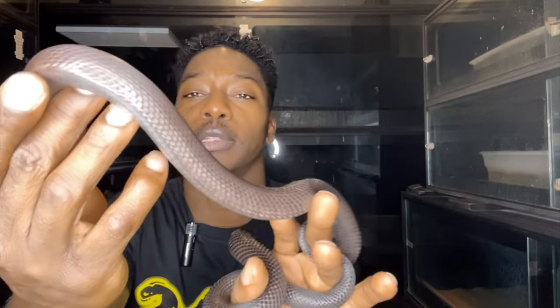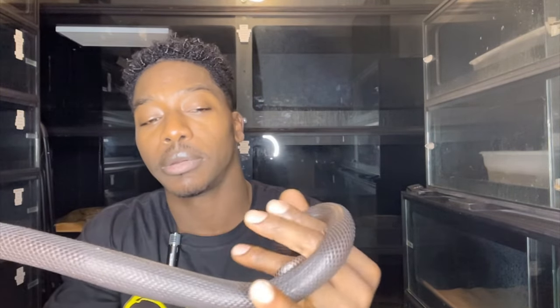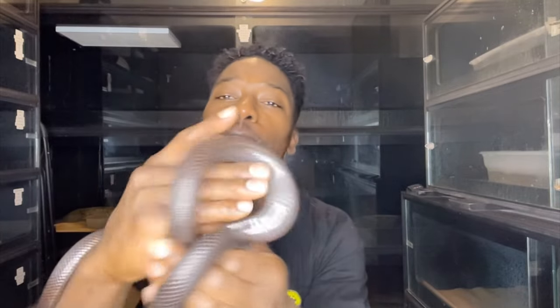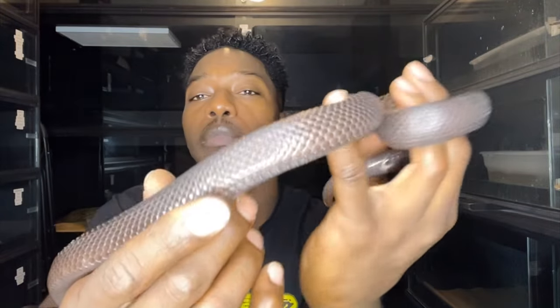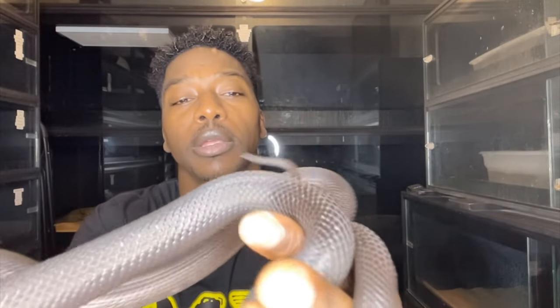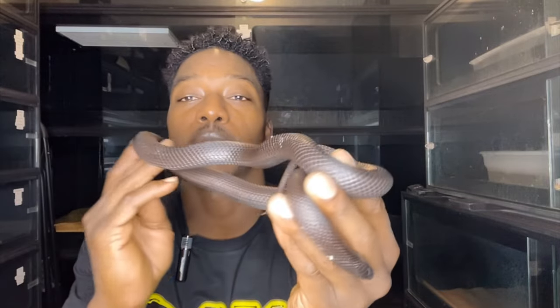I think the last time you guys saw her, she was probably just maybe a pencil thick, maybe a little less. I'm also noticing she's not as black as she was when she was younger. And she's 3 years old now. Keep in mind, it's a 3-year-old snake right here.